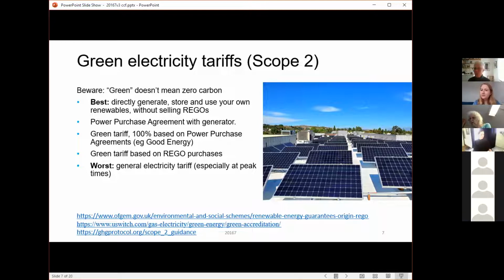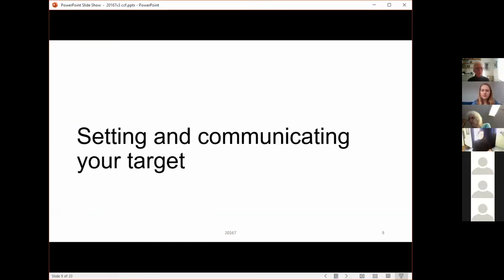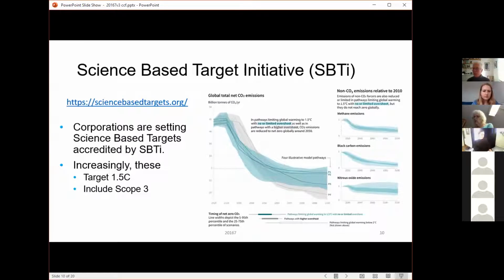Okay, I'll now move on and talk about how you set and communicate your target. One of the best and soundest systems, and I'm a techie by background, is the Science-Based Targets initiative, SBTi. Increasingly big corporations are adopting this approach, which, if done thoroughly, is pretty intensive. But as SMEs and small businesses, we can still follow the spirit of it, even if we don't do it in quite such anal detail.